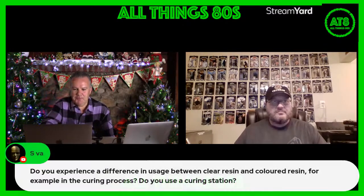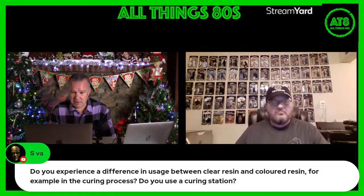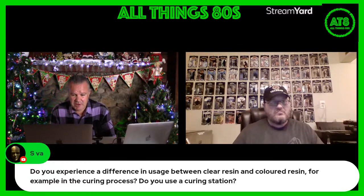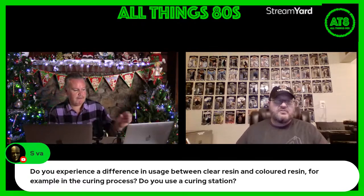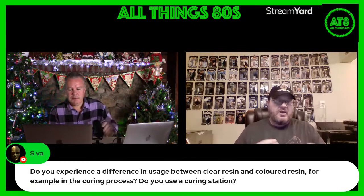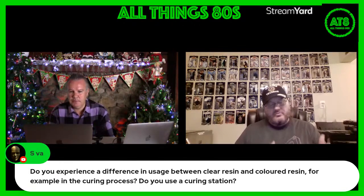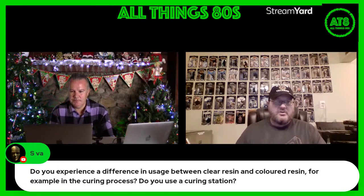And another one from Seth. Do you experience a difference in usage between clear resin and colored resin? For example, in the curing process, do you use a curing station? Yes. Each resin will have its own chemical makeup, and you kind of want to go off of what that resin recommends as far as the settings, but you also have to do an experiment print first. Every time I change resin, there's a 3D model that I print, and it tells me which setting is the best for it, and I go from there.